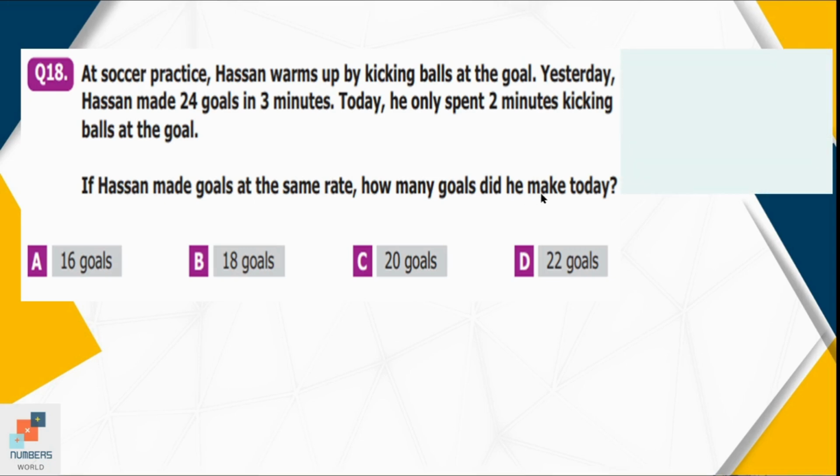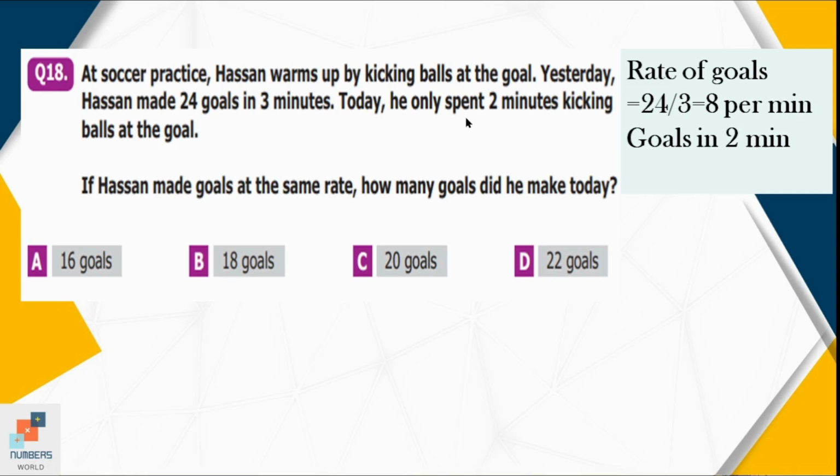So let's calculate the rate of the goals first. For that, we will divide the number of the goals by the time given, that is 3 minutes. So 24 divided by 3 is equal to 8 goals per minute. Now he spent only 2 minutes kicking the balls and he is making the goals at the same rate. So we will multiply 8 by 2 minutes. That is equal to 16 goals.